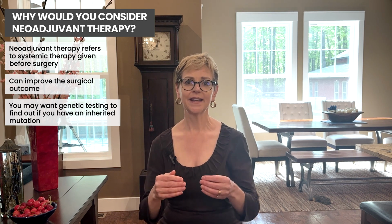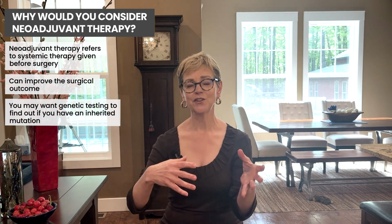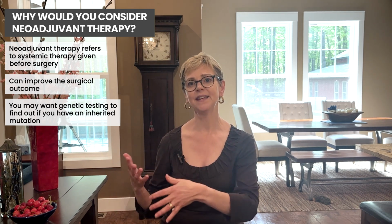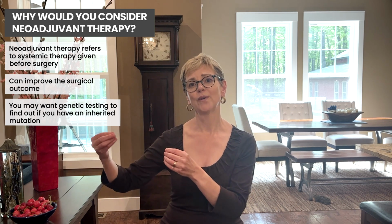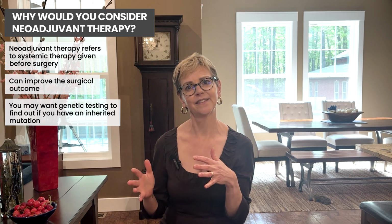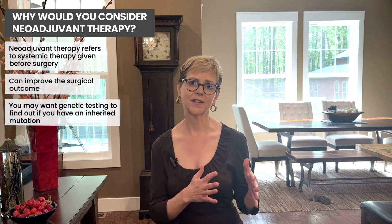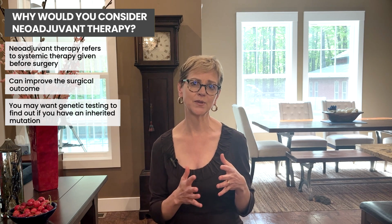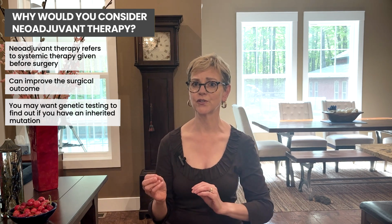So remember, people who want to have surgery first say, I want to keep the cancer from spreading. I don't want it to be too late. Well, by treating you systemically, we decrease the likelihood that those cells will grow and spread. So there's actually a theoretical reason to think that systemic therapy before surgery would help, but that's not actually the case. So in most people, most studies, the outcome is the same whether you get chemo first or surgery first.